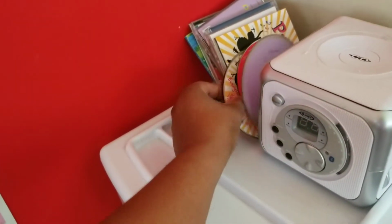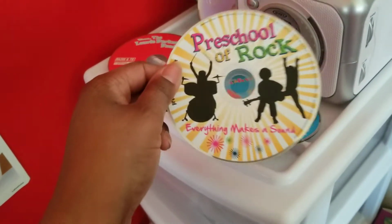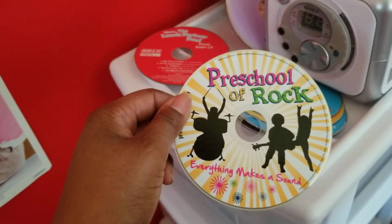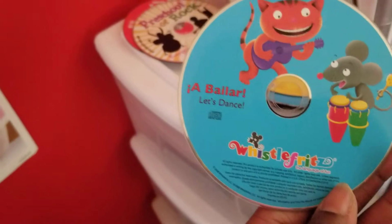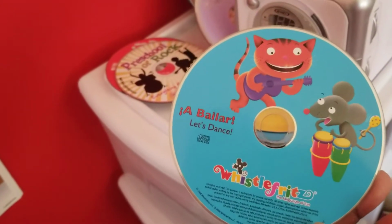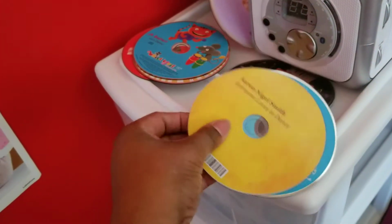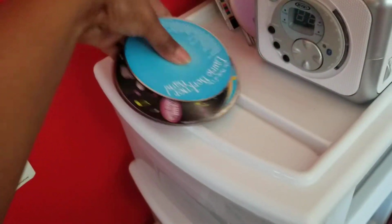So this area over here are my CDs, and I have a variety of CDs. Lori Berkner is probably our favorite, and I have Preschool of Rock, which they love as well, called Everything Makes a Sound, and we use our instruments with a lot of the CDs, but especially this one. There's also this CD here, which is Spanish music, and I've had children who are Spanish speaking, and they love this CD, and we play it all the time and play the instruments and learn. As we're learning to speak Spanish, we put on a lot of the CDs as well. And then I have Aaron Nigel Smith with some of these songs, more Lori Berkner, and then I have some lullaby songs and things like that.